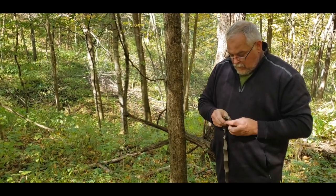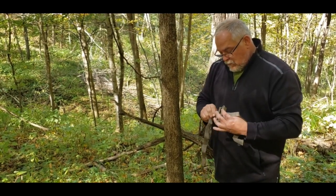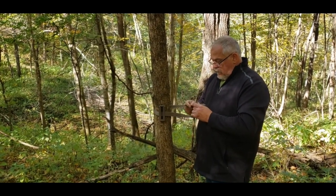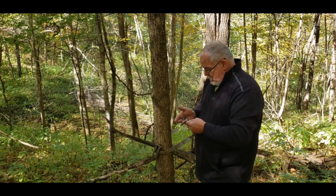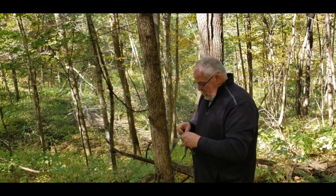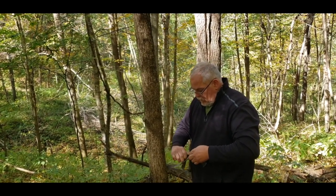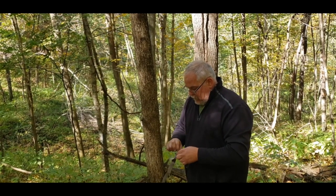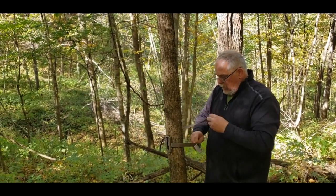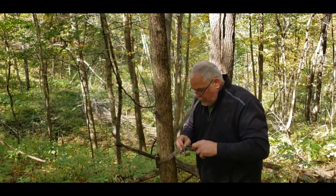There's a couple of bucks. One that I'm calling the Gold Post buck has extremely tall brow tines, probably the biggest brow tines I've ever seen on this property. Then there's another one that I'm going to call the Crab Claw buck. He has several split tines that look like crab claws. Both of these deer are very large 10-pointers, and then we've got several 8-pointers running around. They're nice deer for most people in most areas, but here in the Driftless region, this is trophy buck territory.